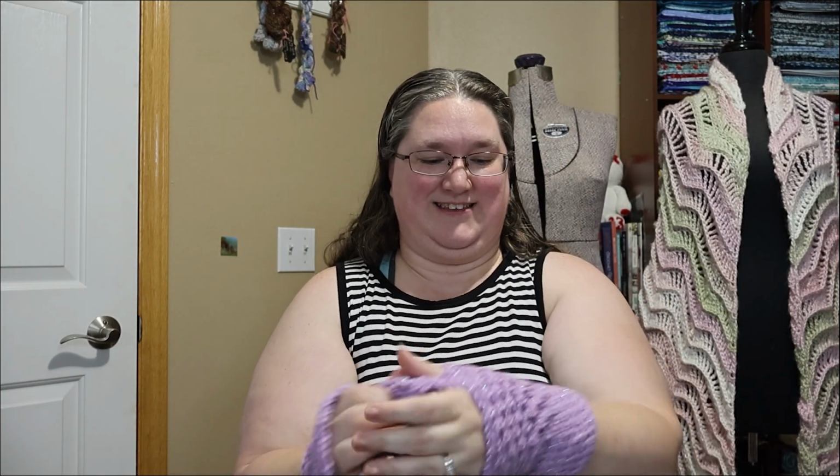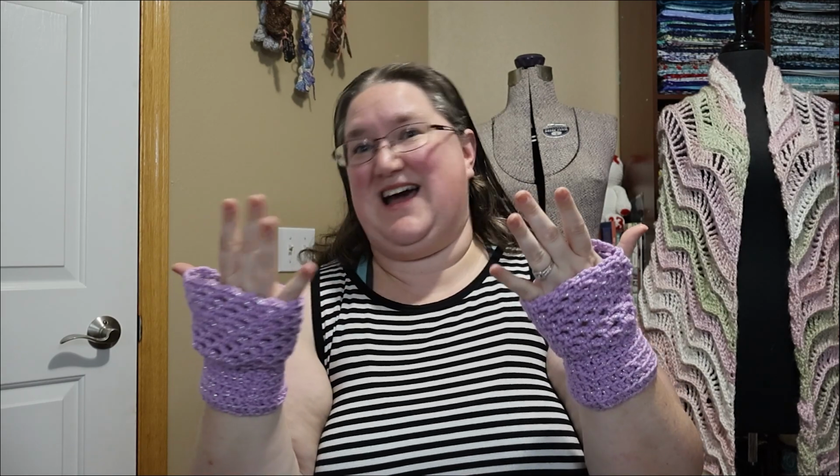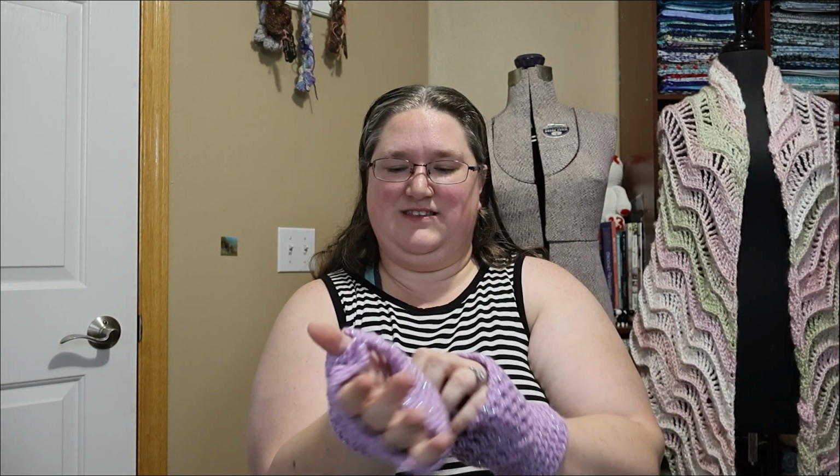But, I followed the pattern to a T on this. As you can see, they are very big on my hands, and I don't have dainty little lady hands. I have bear hands. So, I'm not quite sure what I did wrong. But I think they're fun enough that I'm not going to remake them, but if you make this pattern, maybe try them on. She suggests you try them on at various stages, and I just blithely went ahead and did what I wanted to do and ended up with this. I might be able to do some elastic or something in there to tighten this up. I'm not sure, but here we go.